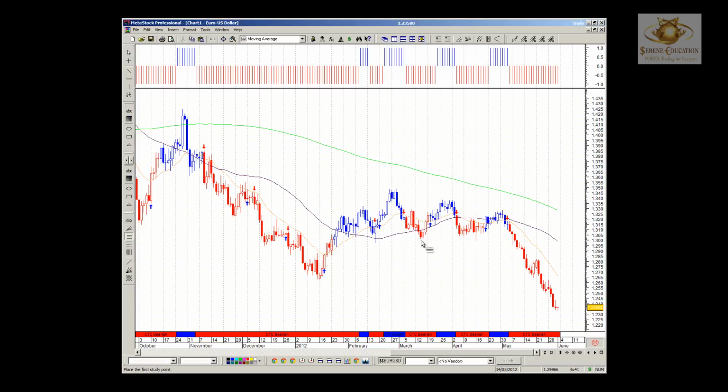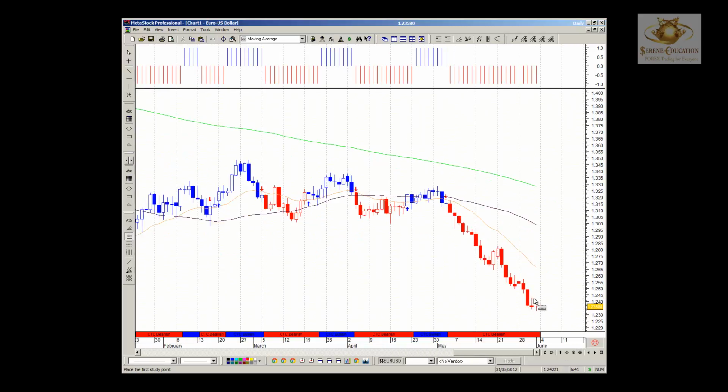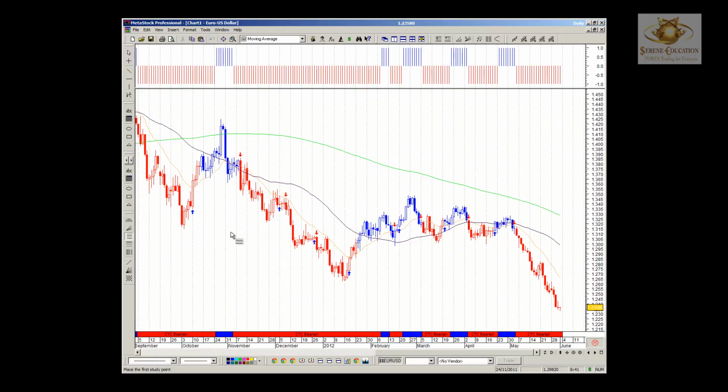Very important. Let's have a look and see what Euro has been doing. Yesterday in particular, after a lot of negative sentiment to the downside, there was a hesitation, and that hesitation came around a prior support and resistance level.